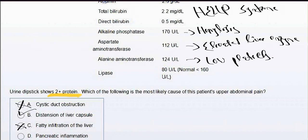Many features of acute fatty liver overlap with those of HELLP syndrome, but patients with fatty infiltration of the liver are more likely to have additional extrahepatic complications such as leukocytosis, hypoglycemia, and acute kidney injury. Choice D, pancreatic inflammation. As we already know, lipase is normal in this patient, making the diagnosis of pancreatitis less likely. Choice E, peptic ulcer perforation.